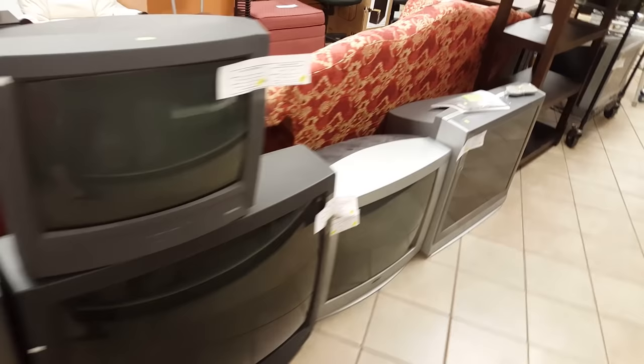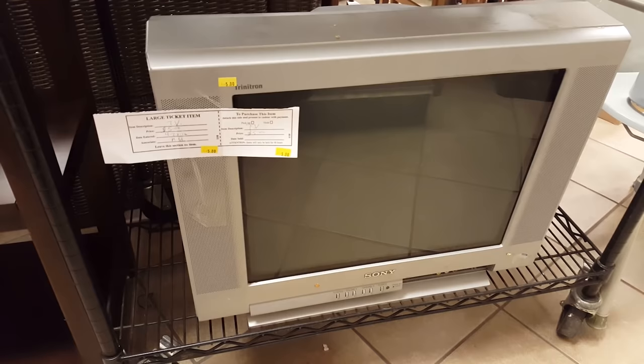So, if there's a Goodwill near you that's selling some TVs that are still CRTs and you're in the market for one, this is the time to get them. I'm sure they can't be around much longer, right? How many of these are still in people's homes? Another nice Trinitron.